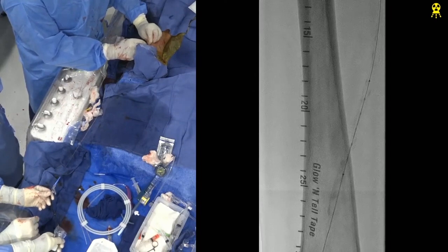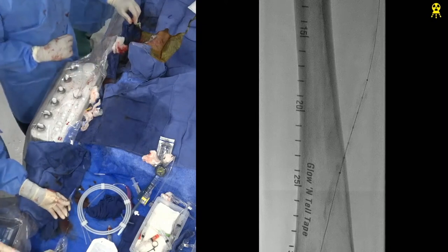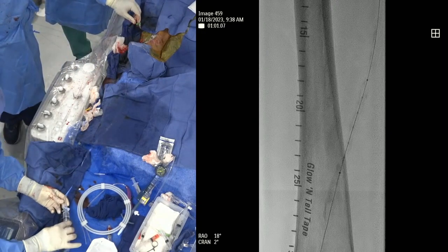Yeah. Not going, boys. Might have to shockwave. Shockwave distal first. Yeah. One second. Let's prep. This is 50-50? 50-50, yeah.